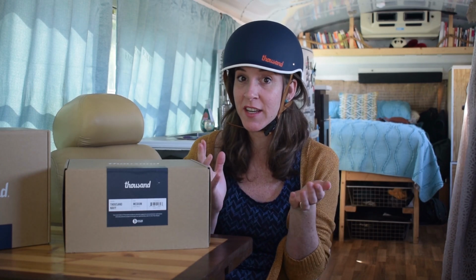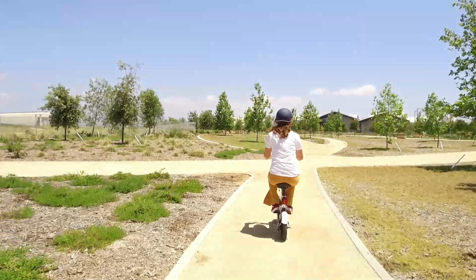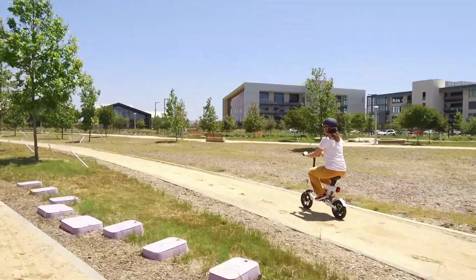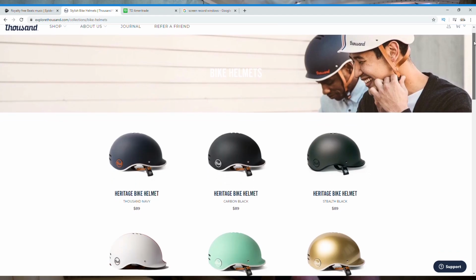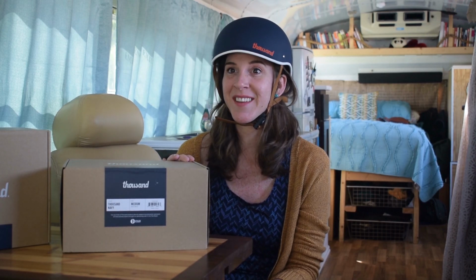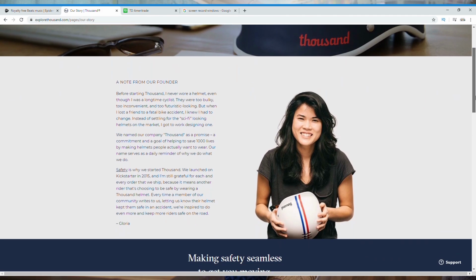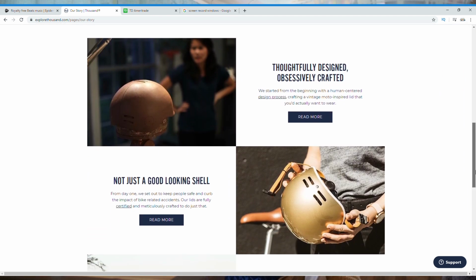We started riding e-bikes and we didn't have any helmets. And then we got e-bikes, so we knew we'd be riding them more and more. And we still didn't have any helmets. I had been seeing a lot of e-bike things and electric skateboard stuff, so naturally helmets popped up. We found 1000. Right away, we connected with the company, we connected with the brand, we connected with their mission. They also looked really cool.